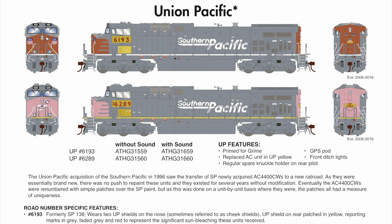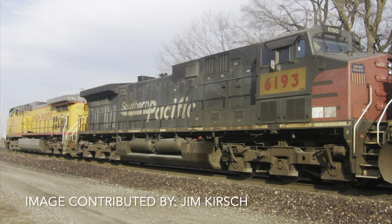Introduced by GE in 1993, the AC4400CW quickly became a staple of modern railroading, with thousands built and many still in operation today. The Union Pacific acquisition of Southern Pacific in 1996 led to the transfer of SP's AC4400CWs to a new railroad, eventually resulting in some unique patchwork that adds a bit of character to each former SP unit.